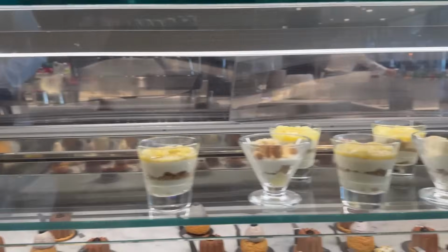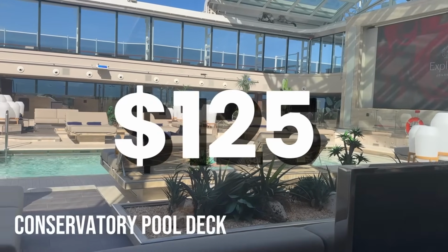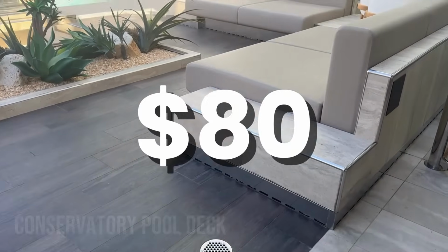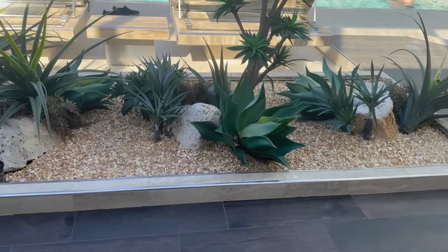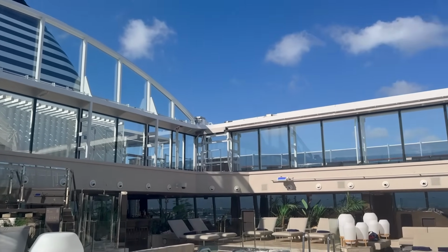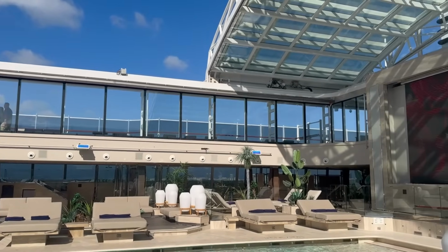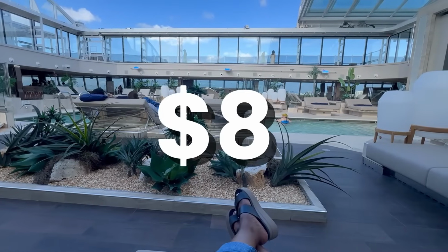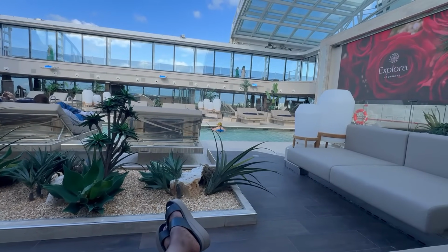Okay, now let's break it down. Aside from the cruise fare, here's what I spent on board. $125 for the guacamole, salsa, and beach excursion, $80 for the Belize Historical Highlights tour. And for my birthday, I splurged on the cognac and cigar experience in the Malt Whiskey Bar's Cigar Lounge, and that was $95. And then I went off menu and spent $8 on a Cuban drink that contains a premium Venezuelan rum, so that was $8.